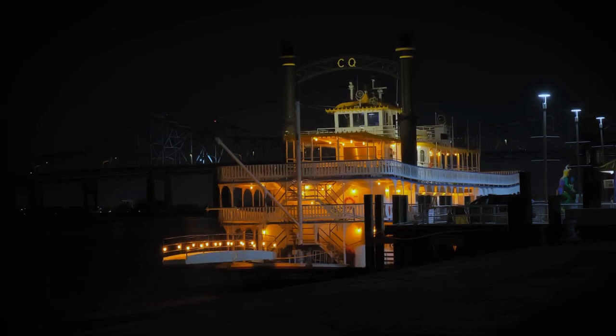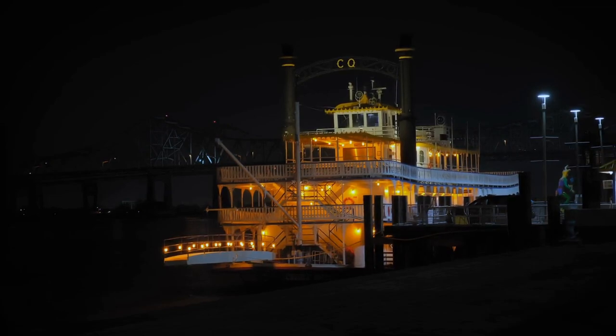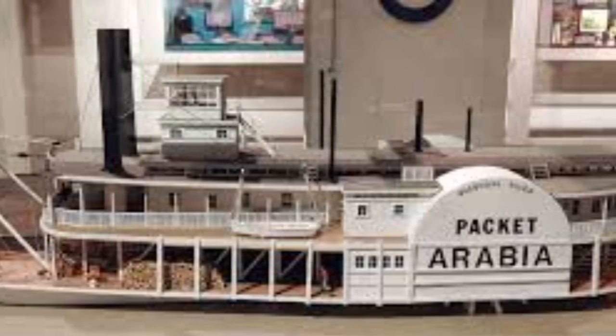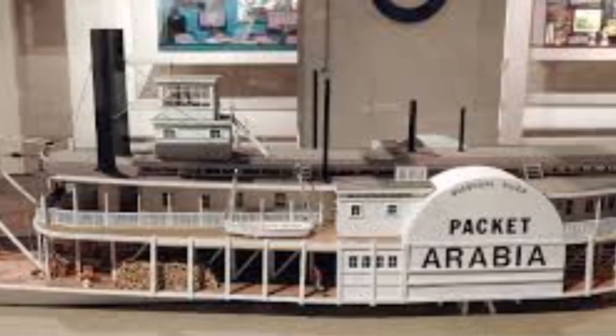Among the many steamboats that crisscrossed the mighty rivers of the Midwest, the Steamboat Arabia held a special place. Built in 1853 in Brownsville, Pennsylvania, the Arabia was an impressive vessel for its time. Measuring 171 feet long, 29 feet wide, and with a draft of just 5 feet, it was designed to navigate the often shallow and treacherous rivers of the Midwest.